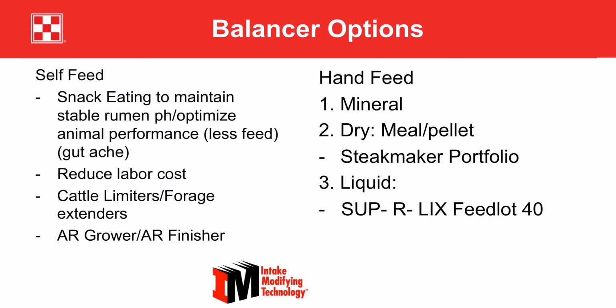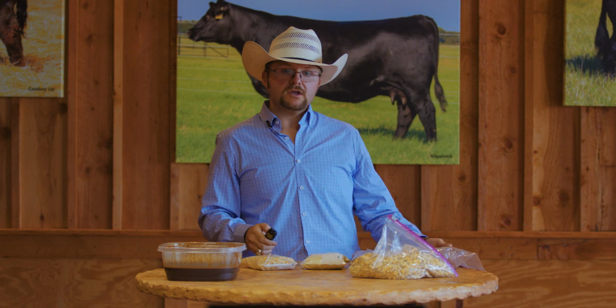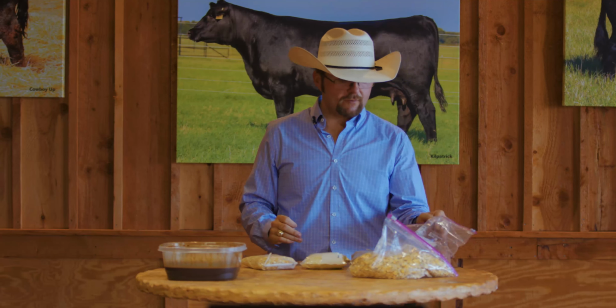But as I mentioned before, most of us are probably more interested in hand feeding. And so that's going to come down to 3 different things. We got a mineral for hand feeding for a balancer. We can do a dry, which is going to be like our steak maker portfolio, which would be kind of a pellet or a meal. And then third, we got our liquid options as well. So if we just talk about those a little bit, we'll start with our mineral, okay?